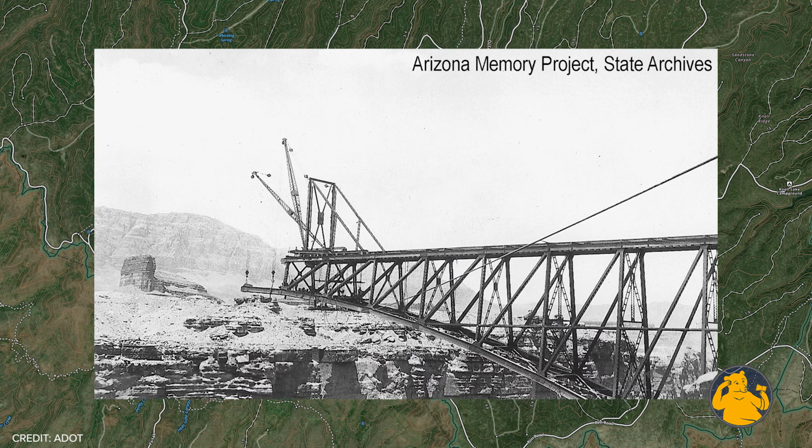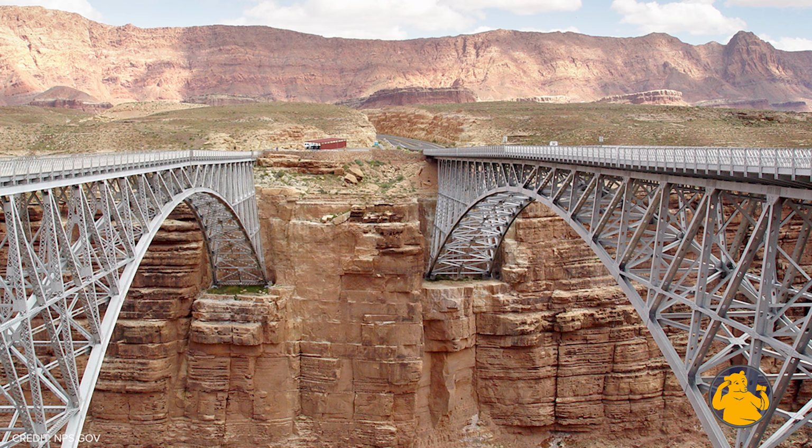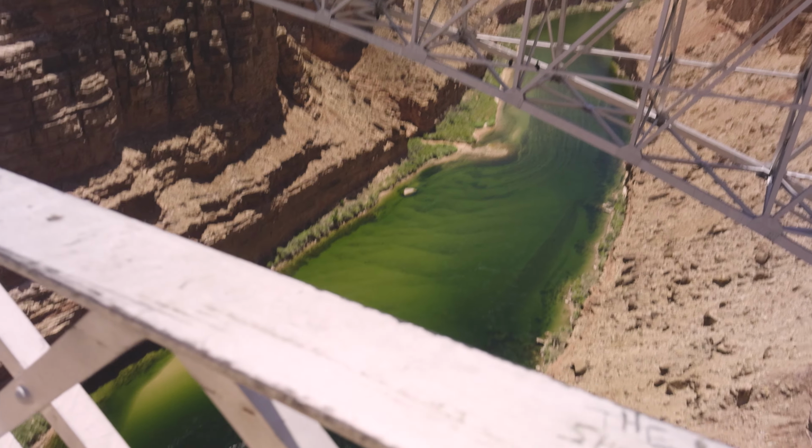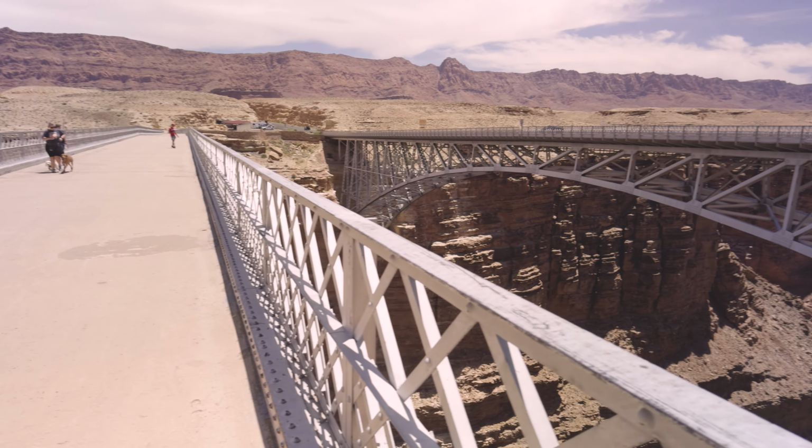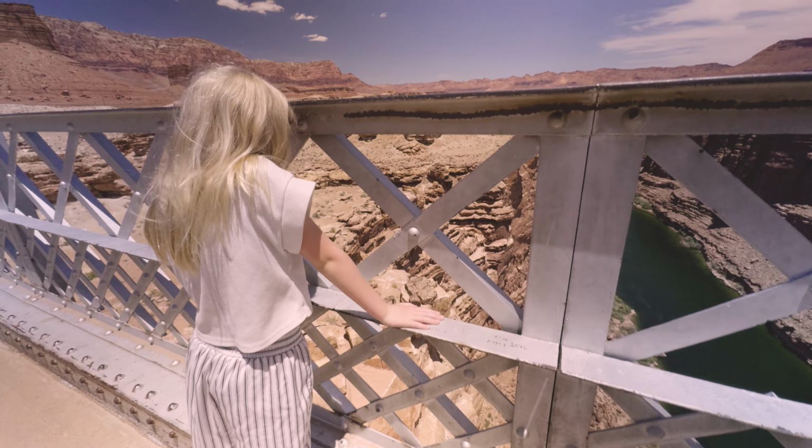Navajo Bridge was built between 1927 and 1929, and a second span was built in the 1980s. One poor guy fell to his death during the construction of the original bridge. Only the newer side carries traffic these days, so you can stroll across the original bridge and be thankful that you're not a Depression-era iron worker.